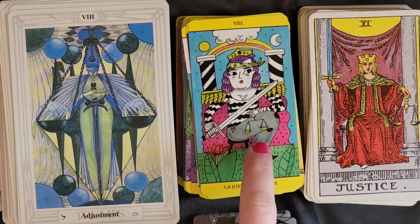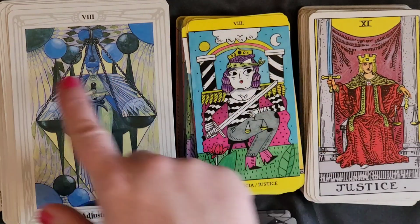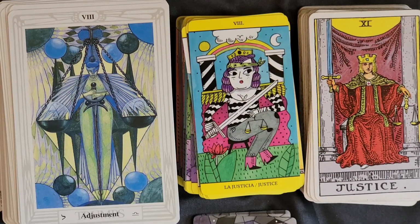I'm seeing just teeny tiny scales, but everything else, let's see, what else? I want to say the ball above the pillar reminds me of this. Gosh, I almost feel like I should start using the Thoth. There's so much sacred geometry in here. I'm really liking it.